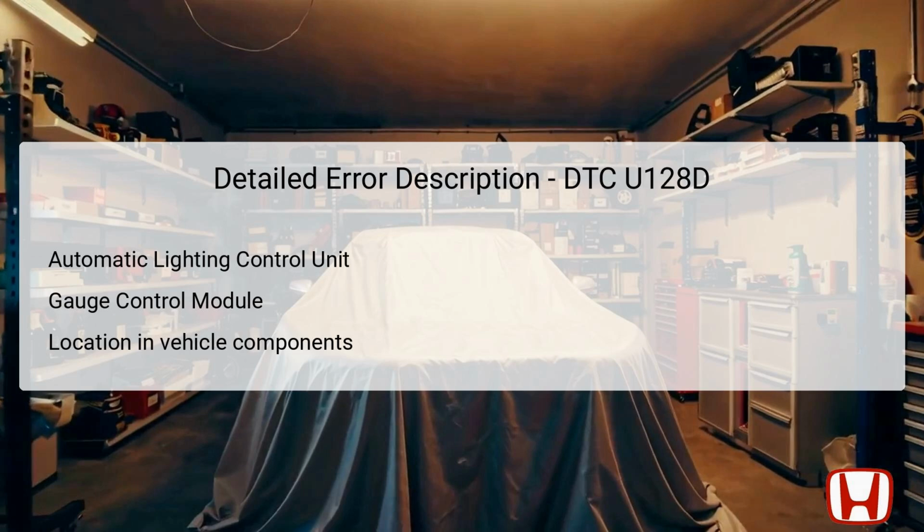This module serves the important function of interpreting data from various sensors to present accurate information to the driver. A disruption in communication between these two components can lead to misreading critical data, like vehicle speed or engine speed, which are vital for safe driving. Understanding the locations and functions of these components is essential for effective troubleshooting.